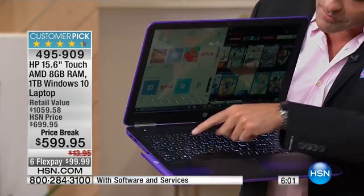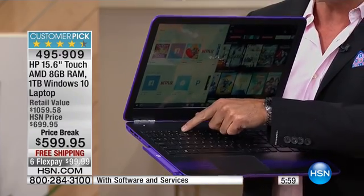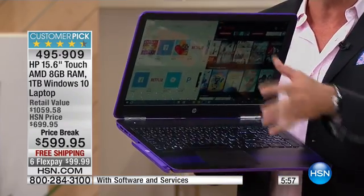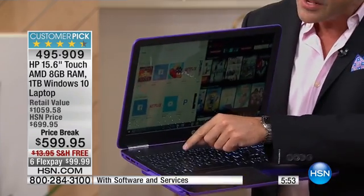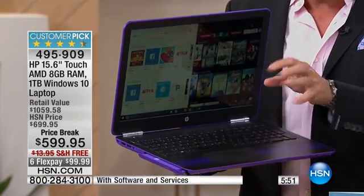So this means you can be in bed at night, you can be on planes, trains, and automobiles, you can be in a dark library, you can be anywhere, and you can still be computing to your heart's content. It just shows you every single feature, without exception, is upgraded.